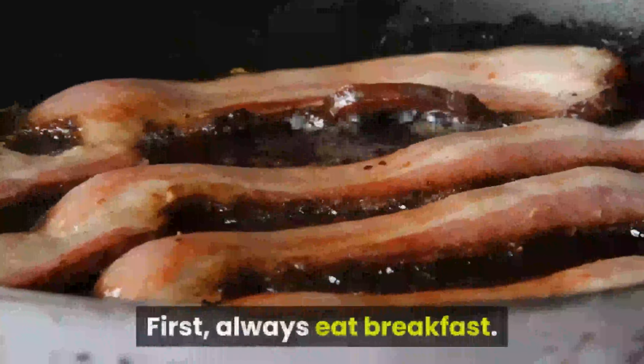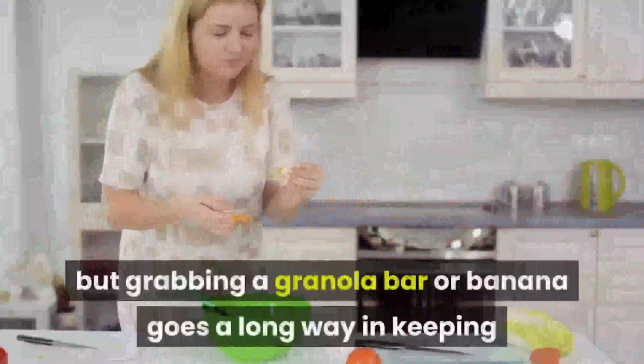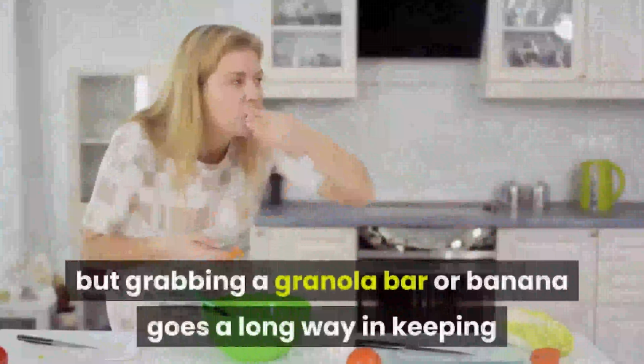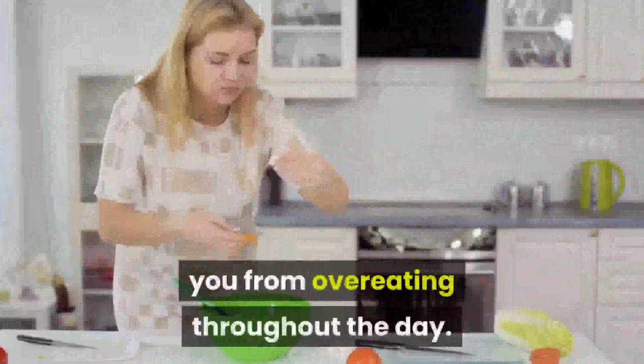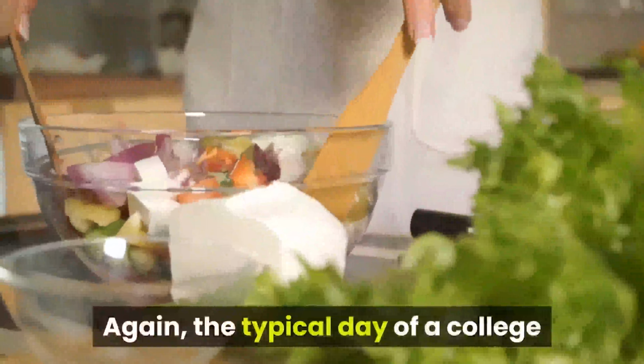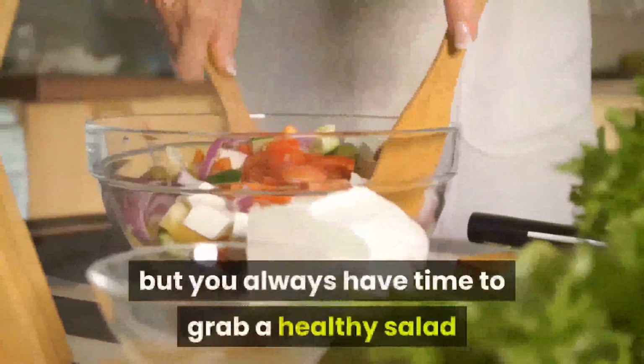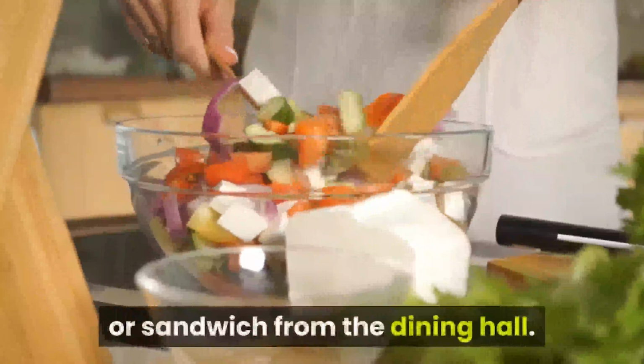First, always eat breakfast. This may be difficult when you're rushing out the door to get to that 8 a.m. class, but grabbing a granola bar or banana goes a long way in keeping you from overeating throughout the day. Also, never skip meals. Again, the typical day of a college student is usually nothing but typical, but you always have time to grab a healthy salad or sandwich from the dining hall.